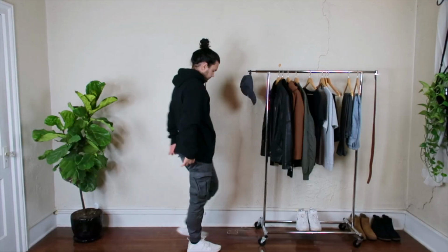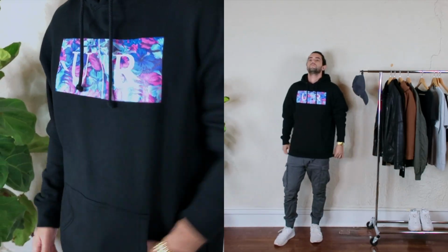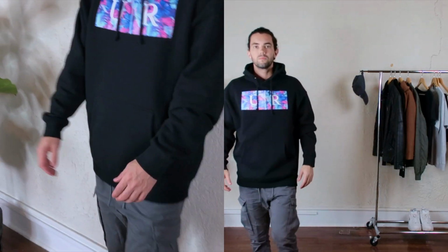This next look is inspired by Jerry Lorenzo, one of my favorite designers. I've got the Upswing Report, Upswing Apparel one of the most comfortable hoodies you're ever gonna wear, the floral hoodie. I also have some white Pumas on. And then I have some cargo joggers I picked up from H&M. This is a nice, chill street look.